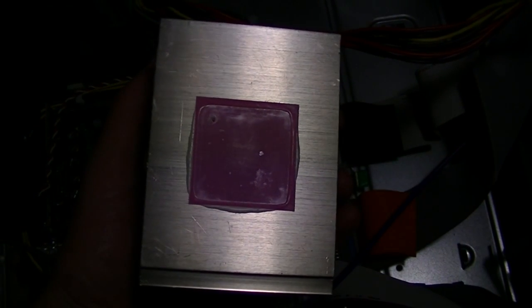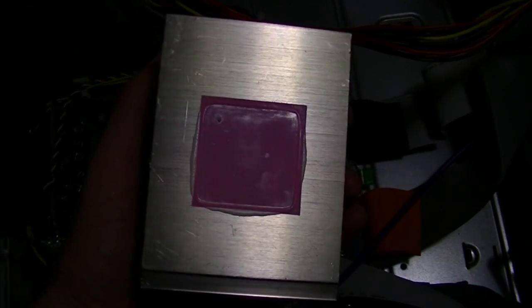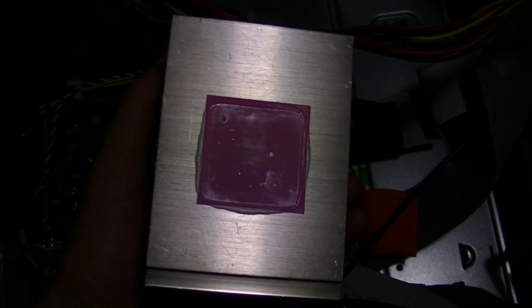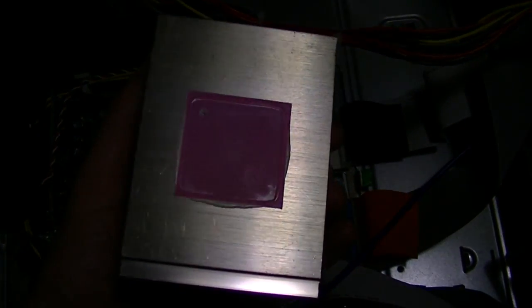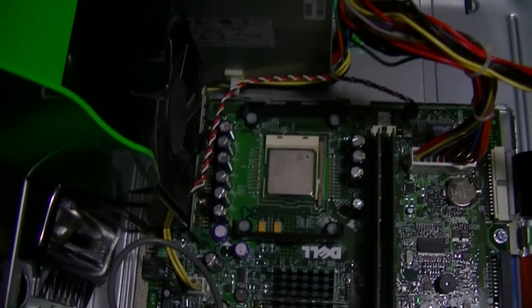Kind of see some of the areas there of that thermal pad where it made a little bit more contact with the processor than others. You can see right there around the edges, of course. It seems like the processor had a little bit more pressure applied to it by the heatsink on those corners, to indicate either this heatsink isn't totally flat or the heat spreader on the processor is not entirely flat.